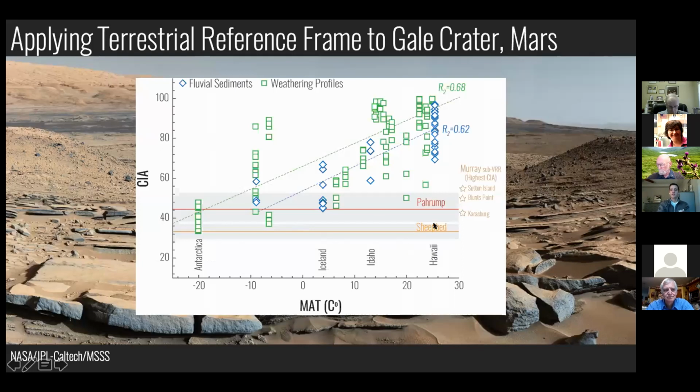And if we look at those areas here, we have Pahrump Hills and we have Sheepbed here. So those are the two areas I just emphasized. And we don't know the temperature. So let's plot the temperature across the whole range of potential temperatures. But we do have the geochemistry here, and we do have the extent that we see that it's weathered. And so we plot the range that it's weathered on the y-axis here across this whole x range, and where it intercepts with these lines that we created from our terrestrial environments.